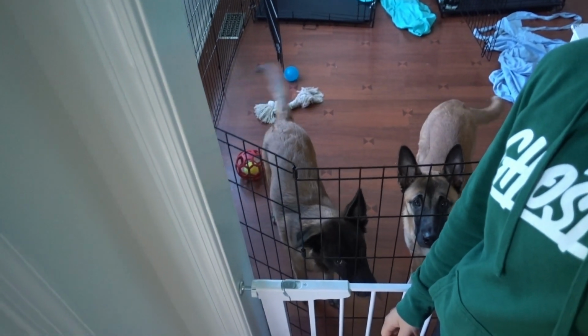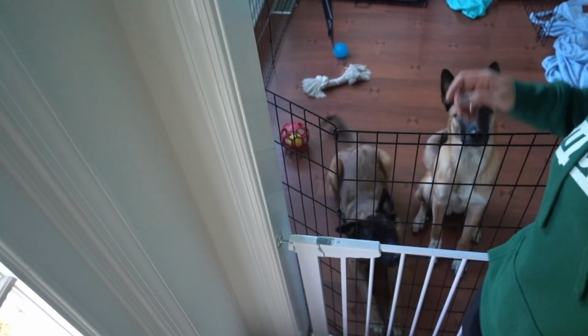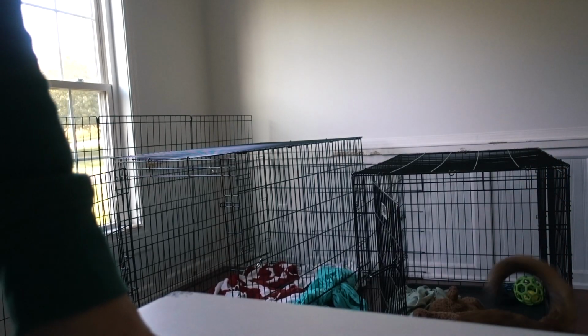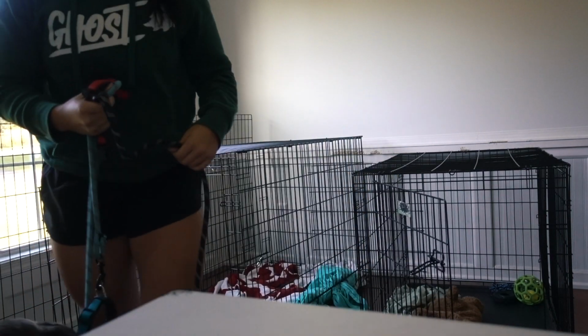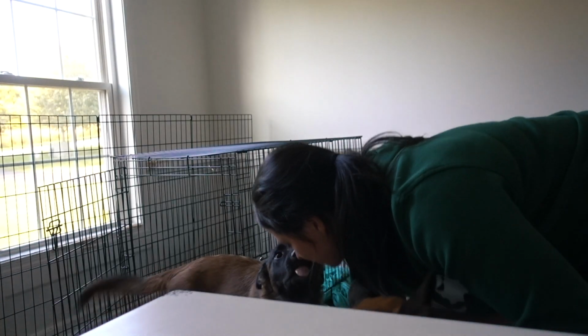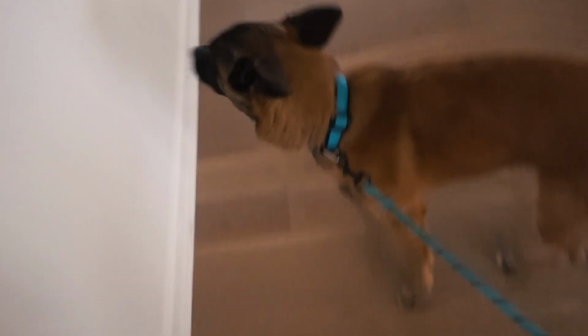Do you want to go out? Yeah? You want to go out? Look at that floppy ear. It fell back down. Oh, you're so handsome. Oh, you're handsome too, Goa. Right, let's go. Ready, buddy? Where are you going? Handsome. I love you. Come on, we're going for a walk. Let's go. Oh my goodness.